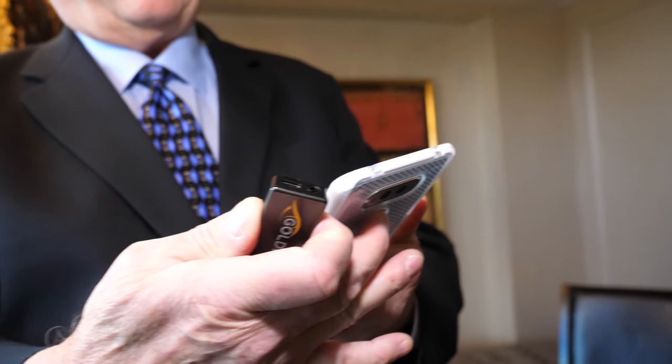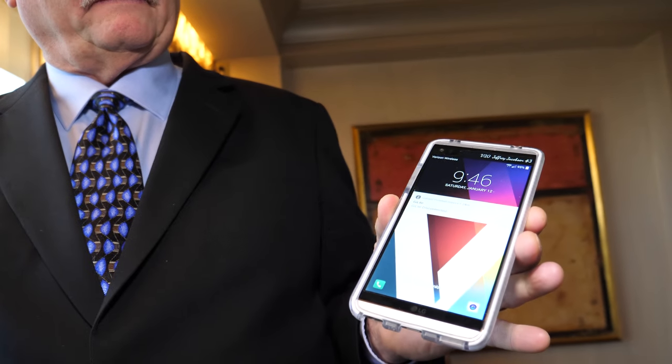So which phone do you have working with it? Well, for example, this is a V20. This is an LG phone. We also have the V40, which is the newest phone, which was just introduced. The primary difference is the V40 has a lot longer battery life and a lot higher processing performance.